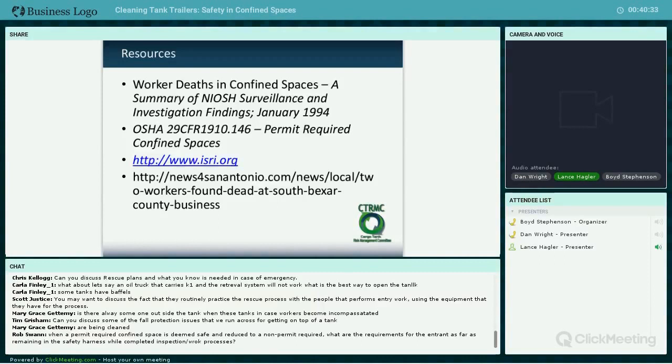So that's really important. That person's going to operate the retrieval device, and they're also there talking to the person, making sure that they're responding back, because if they start trying to talk to them and that person's not responding, it's very difficult to know when somebody in the tank is incapacitated. So you've got to have somebody monitoring that.